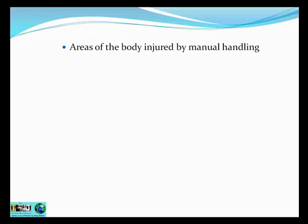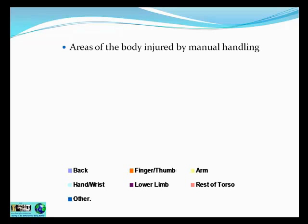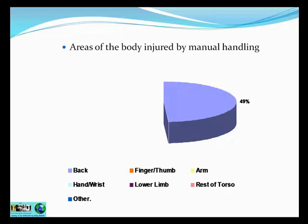Now, what do you think is the biggest problem with manual handling? What part of the body do you think is injured more by manual handling? Probably, as you guessed it, it's the back. And here's a pie chart showing you the different parts of the body that's affected by poor manual handling. 49% then, the biggest one, which is the back.